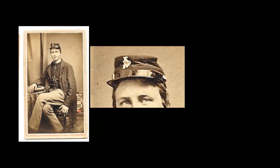Here's this long sack coat. The sleeve is rolled up, maybe too long. Patch pockets on this one. He has a company insignia. You're going to start to see when they come home, these guys are kind of throwing the insignia on the hat. Company letter, number, PV, Pennsylvania Volunteers.